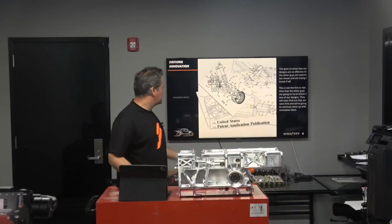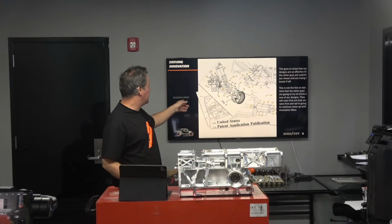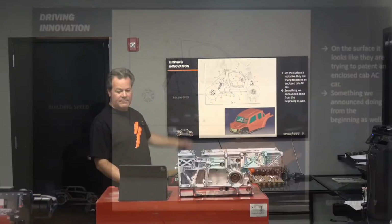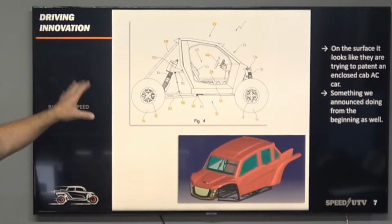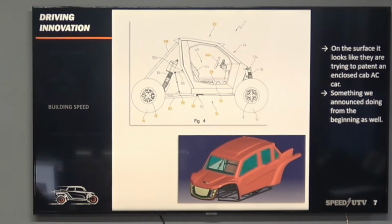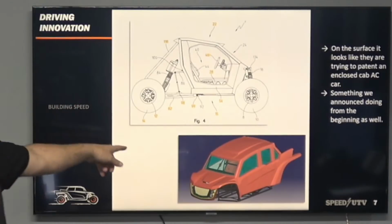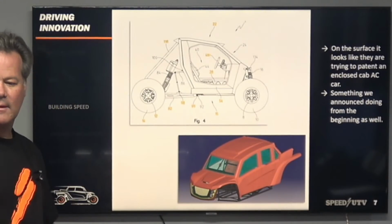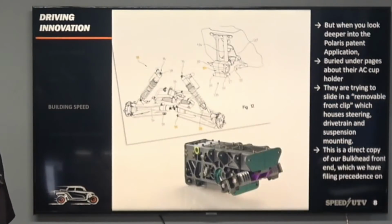So on the surface, like I said, if you turn to the next page, back another one. There we go. I'm still here. On the surface, it looks like an enclosed cab, and they're trying to get it all tied in there. Well, there's our enclosed cab Speed UTV. Let's go to page 8 now.